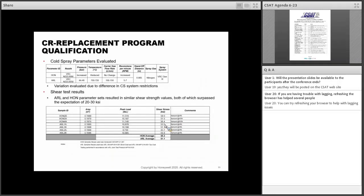So here's an overall summary of which parameters were used and what was tested at the top. You can see the parameter IDs and the nozzles used. There is a slight difference in the nozzle used between the Honeywell and ARL parameter set, and this was selected just due to what we had on hand. The shear test results provided at the bottom were all deemed to be comparable. We pulled out the samples that had the increased displacement rate and averaged the 2 parameter sets. You can see they align very closely with the Honeywell average being slightly higher.